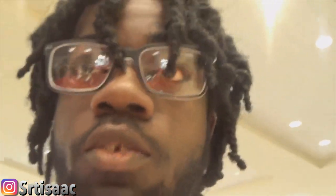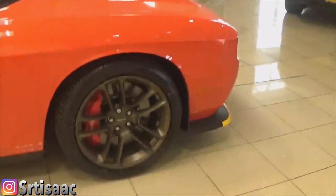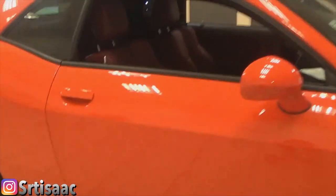All right, guys, I found it. We got the Hellcat. Now, as y'all know, I do want a Hellcat. So that's what we're gonna do. Red seats already too. I ain't never seen this color combo before. So how much is it? $88,000, guys. Y'all see that? Oh, it's a Jailbreak. God, this is my first time seeing a freaking Jailbreak.